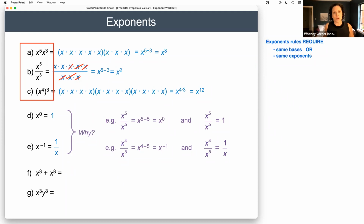But what happens when I'm adding? The fact is that this is X times X times X plus X times X times X. Let's look at this in real numbers just to see an example so that we can see that it's not just a simple combination. So let's say I had 2 cubed plus 2 cubed.